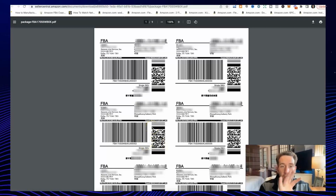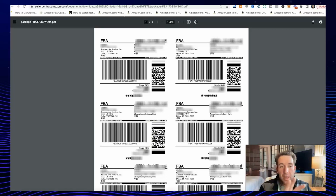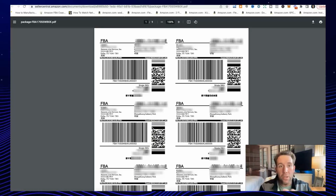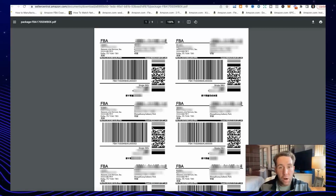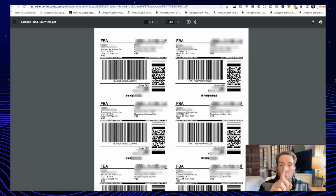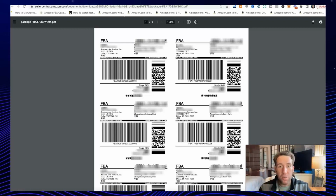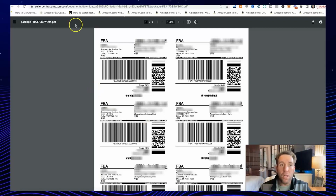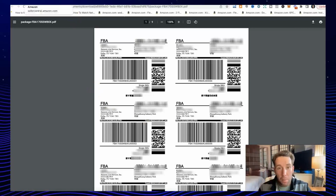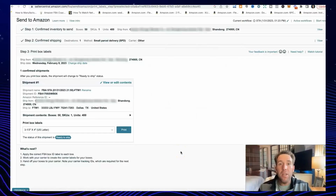They have the ship from name, the ship from address, and the Amazon warehouse that your products need to be shipped to. I had 50 cartons, so you'll have 50 box labels, one FBA label on each carton. Send this file to your supplier, and they need to put one of these FBA barcodes on each master carton. On your products, that's going to be the FNSKU.